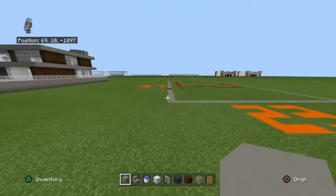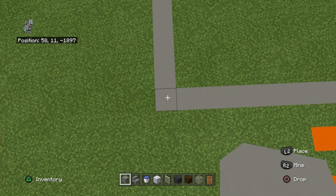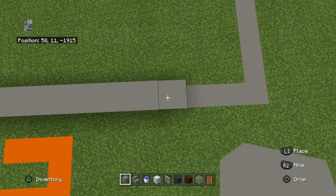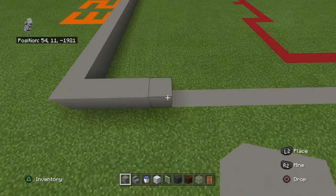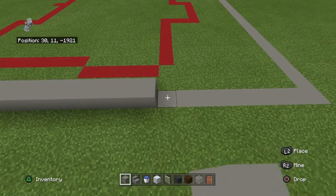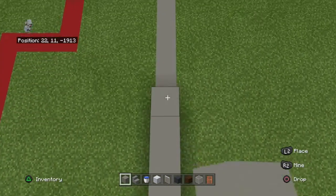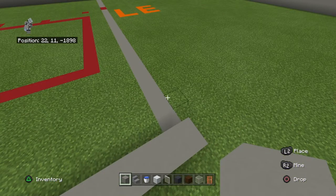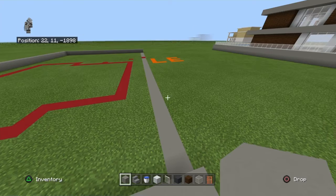Now, starting at the front left hand corner of your 23 by 37, if you made it townhouse style, you're going to want to go right, and you want to place 23 light gray concrete. Then move backwards with 36. Then left with 22. Then forwards with 24, I believe. Move forward to 24.